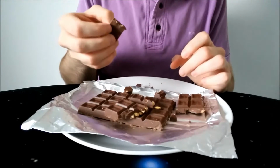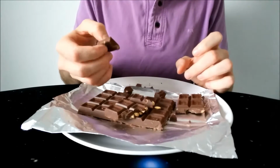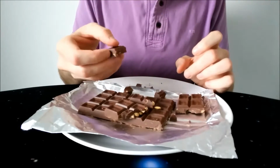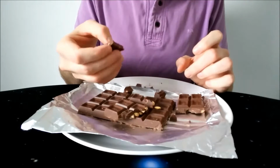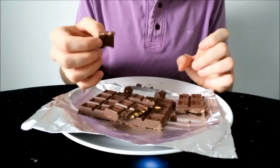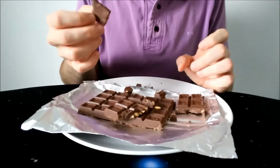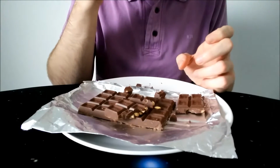And the milk chocolate's very typical Karl Fazer milk chocolate. It's very nice. It's not really soft and as creamy as Cadbury chocolate. It doesn't really melt. It's not melting in my fingers, for instance, which Cadbury's chocolate would be doing. But you know, it's not that far off really. It's a nice chocolate actually. I do like it a lot.